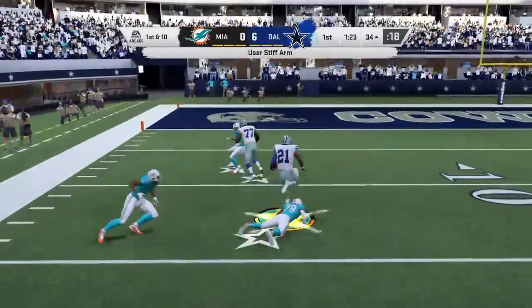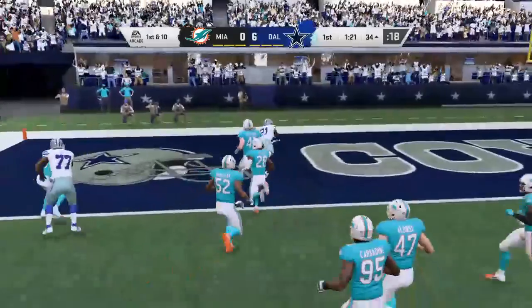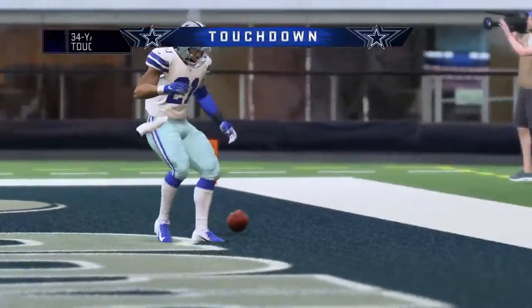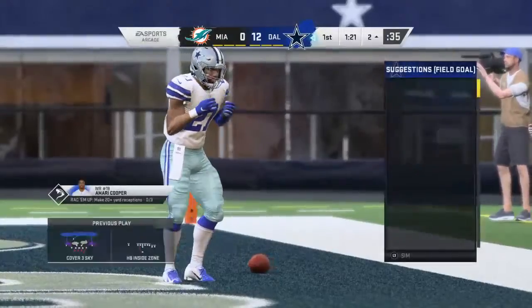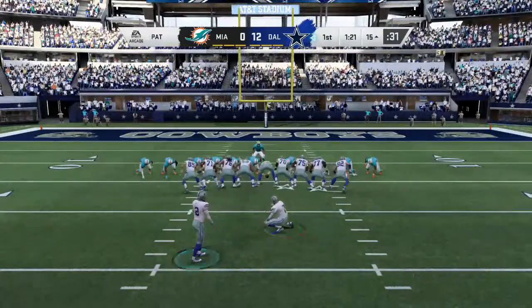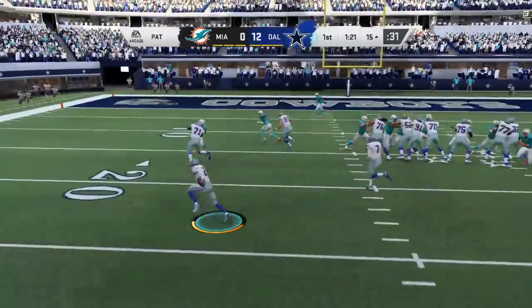And here's the best part. We always talk about the best performance. And he'll take it into the end zone for a Cowboy touchdown. Ezekiel Elliott, 34 yards. And the Cowboys, and all he takes off with it, it's a fake.